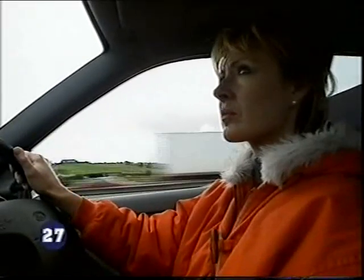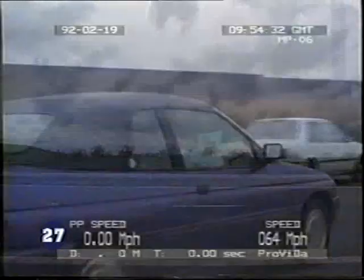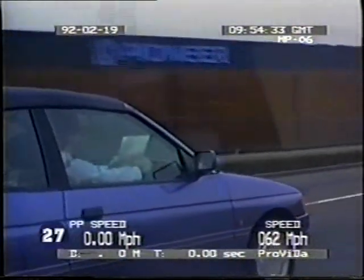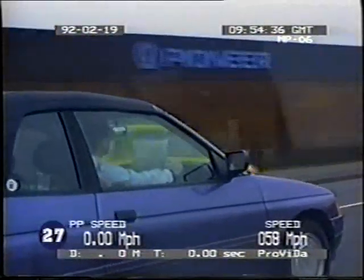It may sound obvious, but keep your eyes on the road. At 70 miles an hour, you travel the equivalent of 8 car lengths a second. Just changing a tape or using a mobile phone, let alone reading a map like this driver, takes valuable seconds.